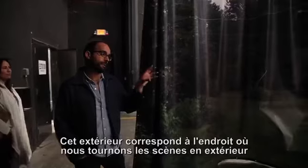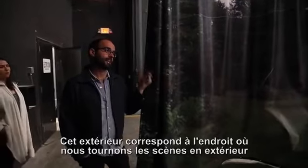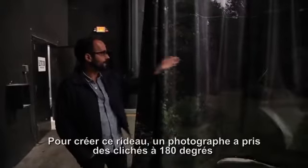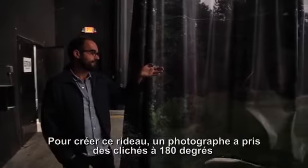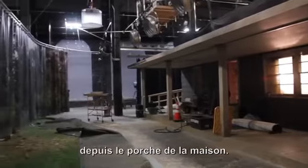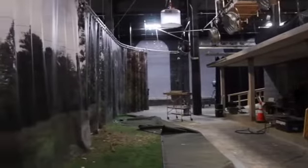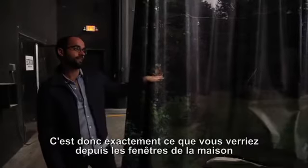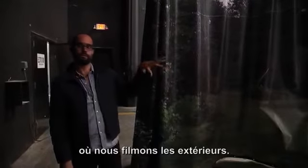This exterior matches our practical location, our exterior location, which is out south in the boonies. To create this, we had a photographer who does this specifically stand on the front porch of the location and take a 180 photo. So this is actually what you would see out the windows of the house that we use for the exterior.